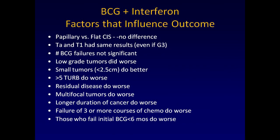So what are the factors that influence outcome with BCG with interferon? If you have a papillary or CIS tumor, there's really no difference. If you have a Ta or a T1 lesion, these are once again the high grade, confined to the mucosa or the submucosa, really you have the same results when compared to the high-grade tumors. If you have failed BCG, really we see that this can be effective. If you have low-grade tumors, really BCG with interferon isn't effective, and oftentimes we'll use mitomycin C.